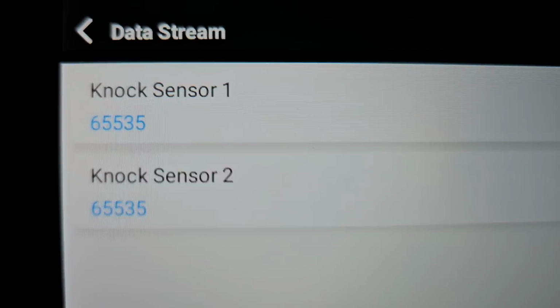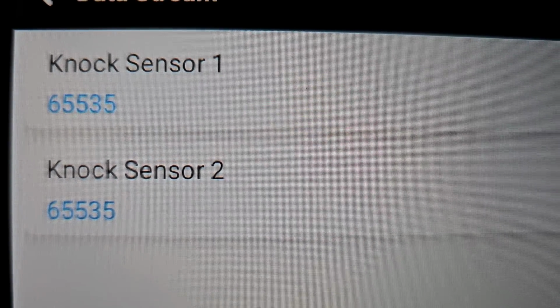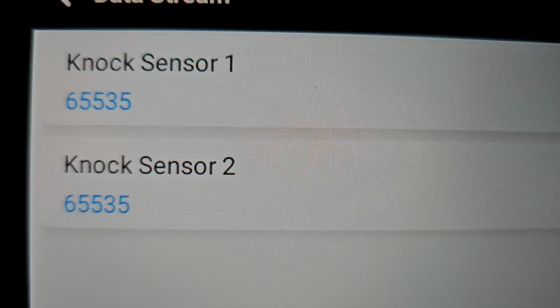What does that actually mean? I don't know. But whatever value that is, and the fact that they're both exactly the same, tells me something's disconnected. So let me look at the diagram there, because what I might do is short out two of those terminals in the connector just to see if it changes this reading. So let me go ahead and do that and just see where this winds up.